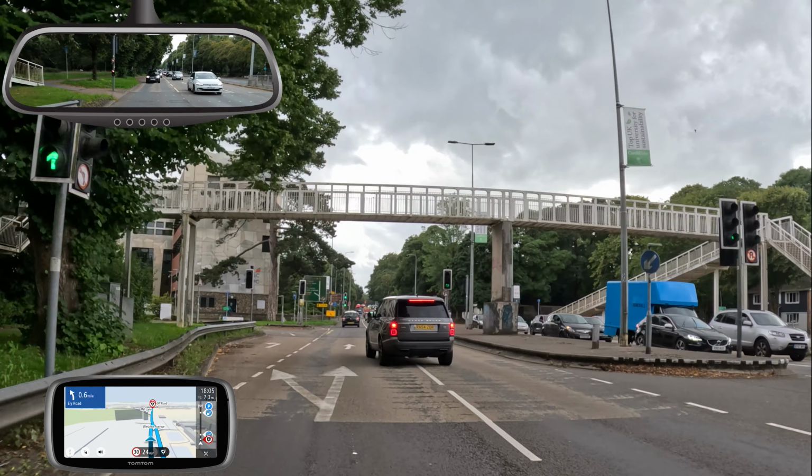After 200 yards, go left on the roundabout and take the first exit, Heathwood Road. Go left on the roundabout and take the first exit. After 200 yards, go left on the roundabout and take the first exit, v2.0 Road. Go left on the roundabout and take the first exit.